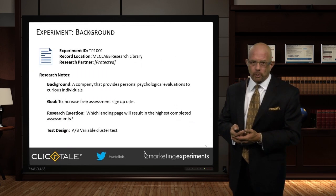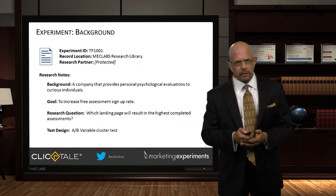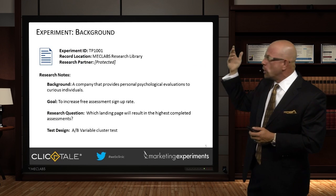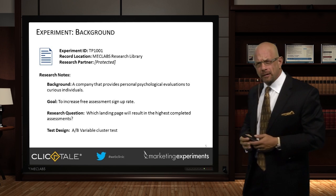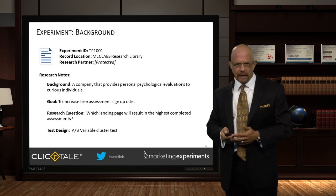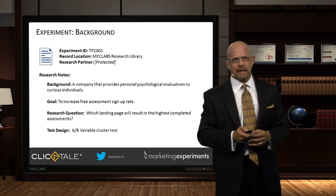I should like to move on past my bio and straight into a case study. It's Test Protocol 1001, and the goal is to understand the impact of copy length on, in particular, the conversion rate. So we want to increase free assessment or sign-up rate for the assessments. And the research question is this: which landing page will result in the highest completed assessments? We're designing an A-B variable split test. It's really single factorial in the science language that we use in our Fundamentals of Online Testing course.